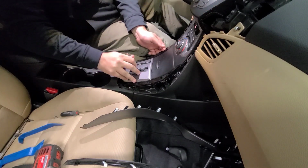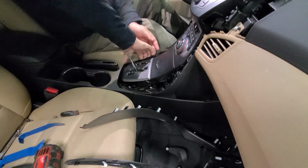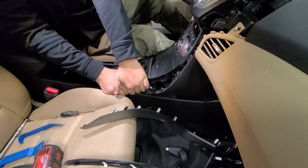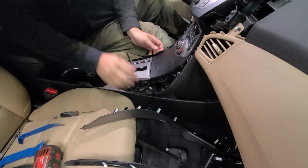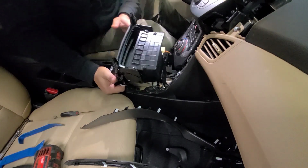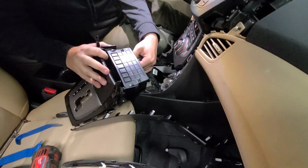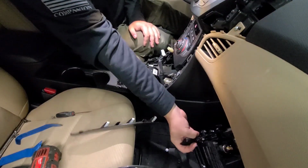Okay, make sure it's in neutral. I'm just going to pull up firmly. See how those clips went? All right, now we got the back one. There's a plug under here, a couple plugs, so we're just going to wiggle those out. Okay, now we got our center console piece off.